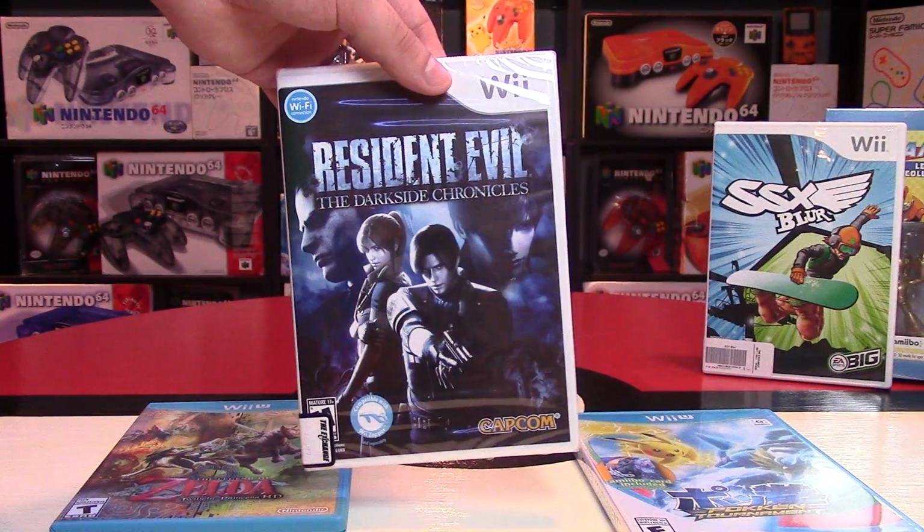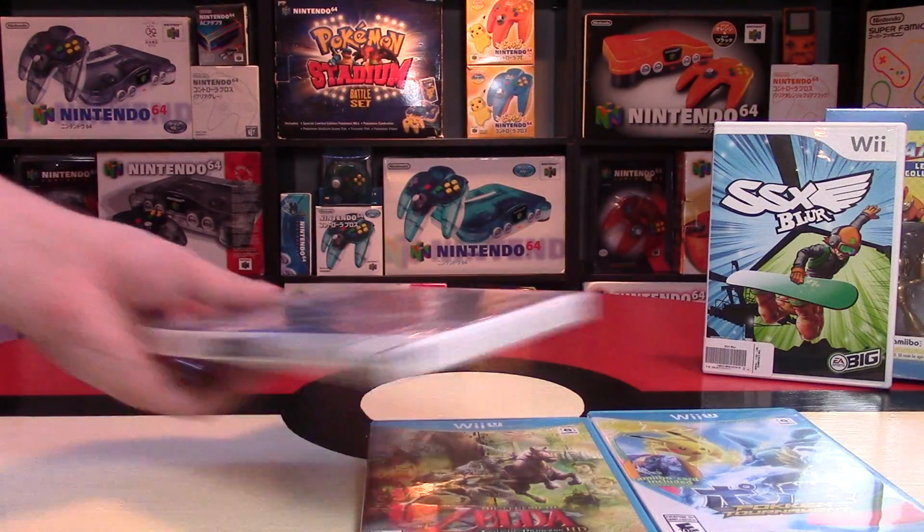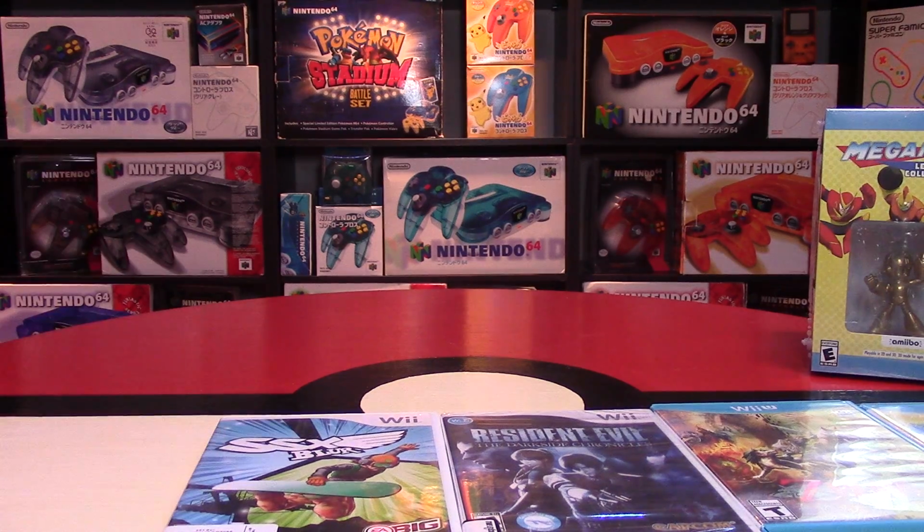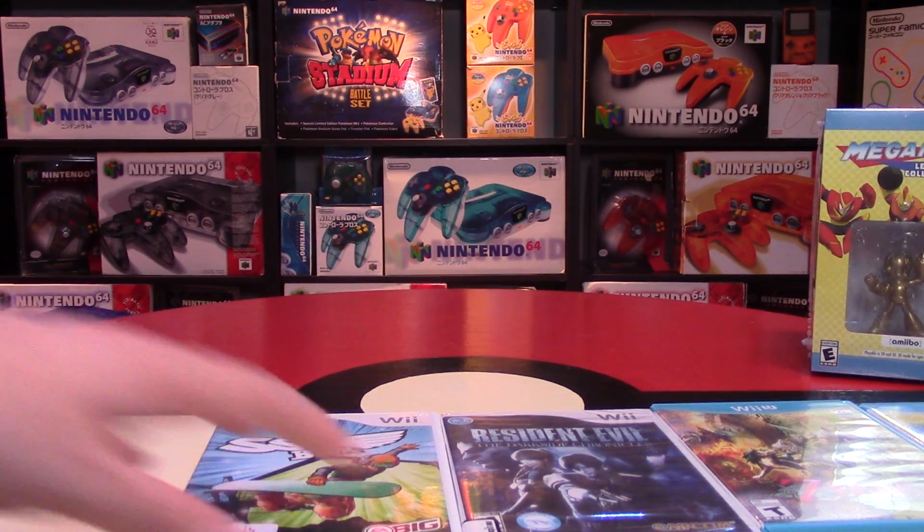I'm not sure how often I will run into this one in the future, so why not get it now while I can, especially at a decent price point. I'm not sure if that will maintain value over time, so I'm not sure if that was a smart buy or not, but we will see.